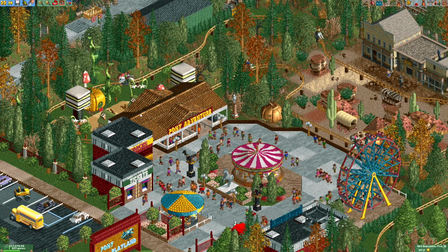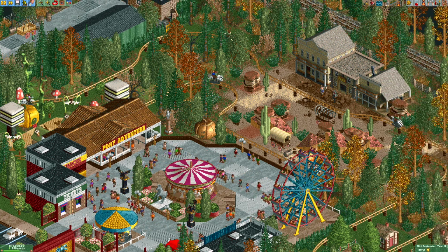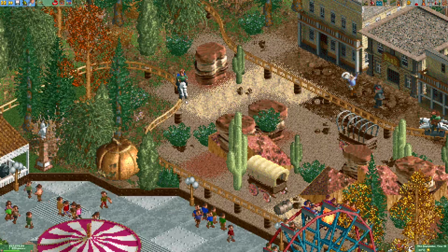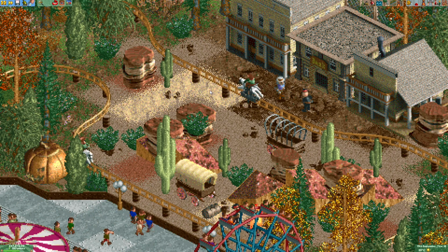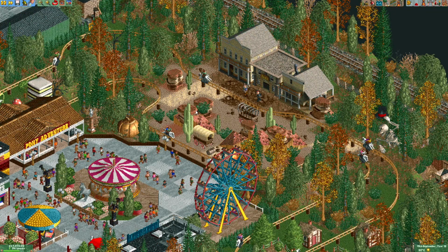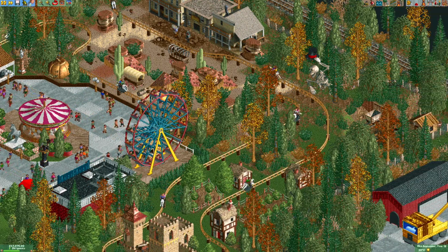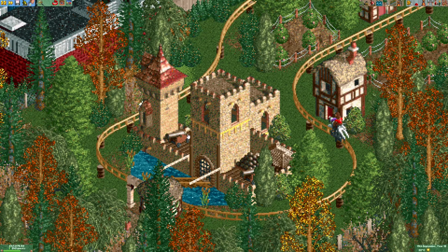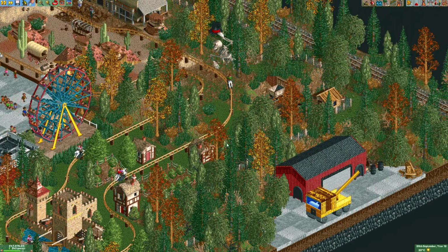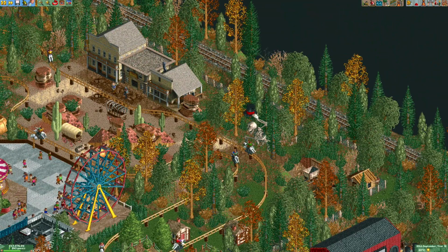Now, there's of course also a horse ride in this entry. I quite like how Lurker put these barrels under the track to act as custom supports. That's just really neat. But other than that, the ride is also decorated really nicely. The horses travel around this little castle here. That just looks great.